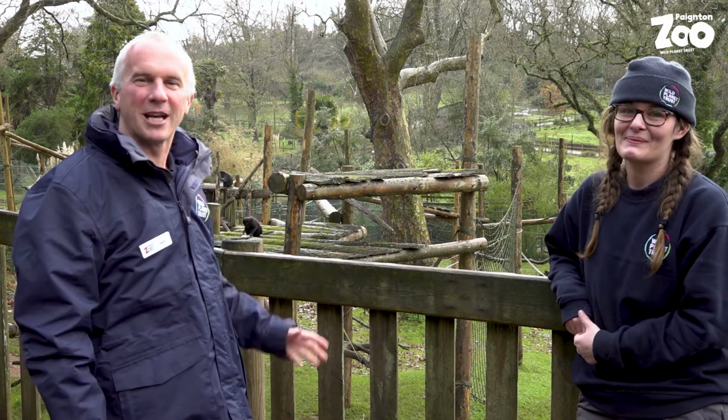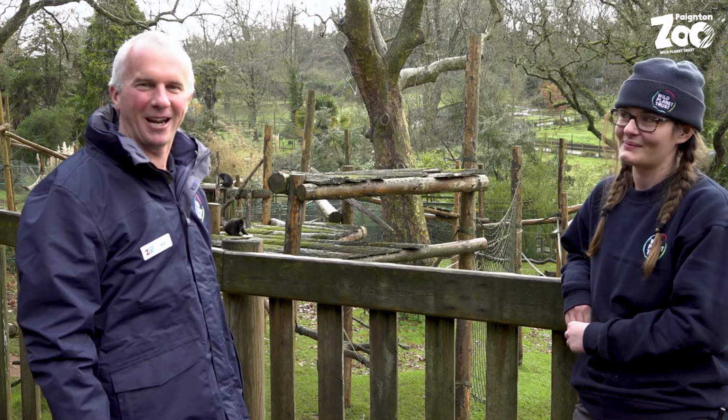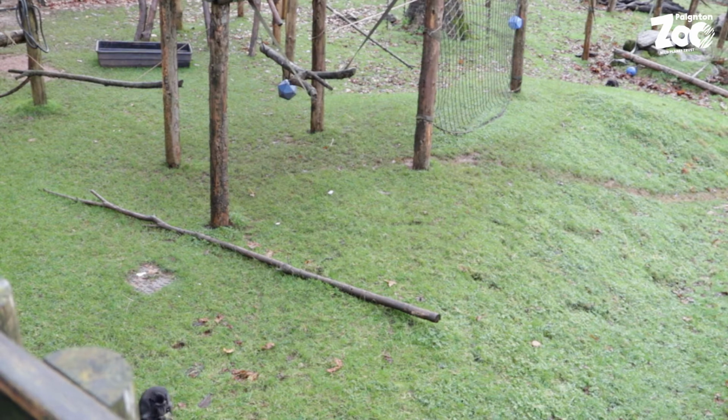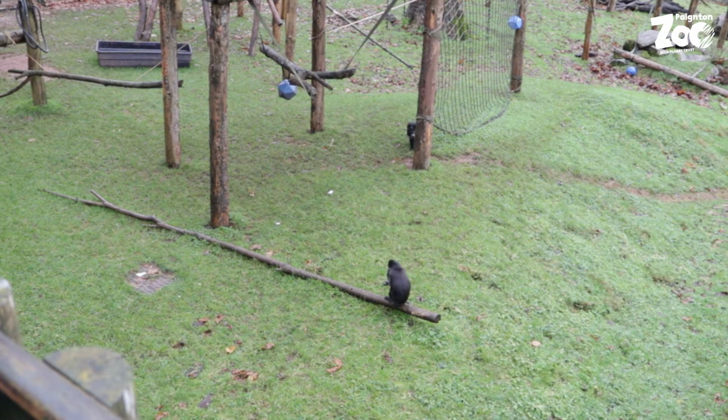My name is Matt and I'm joined today by Chloe, who's one of our primate keepers, and we've come to see our Sulawesi crested black macaques, which are just behind us at the moment. If you're a visitor here at Paignton, you can see these up at Monkey Heights. Now Chloe, I know we've just given them some food this morning.